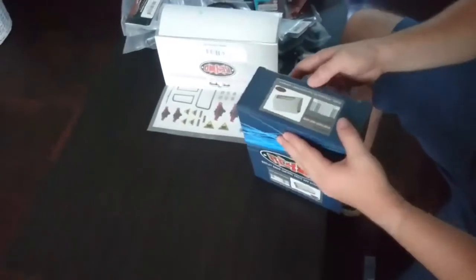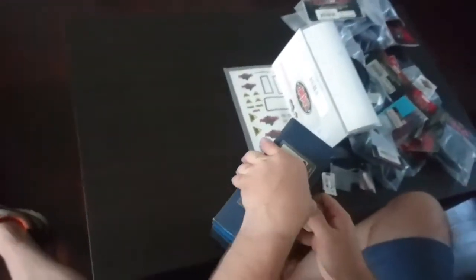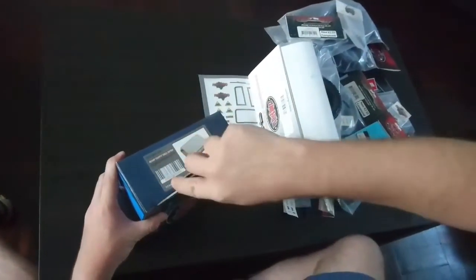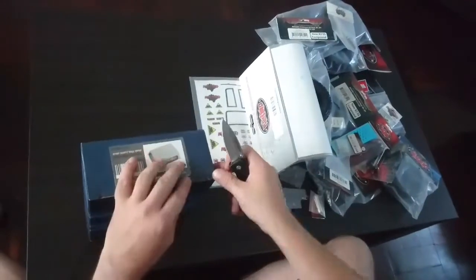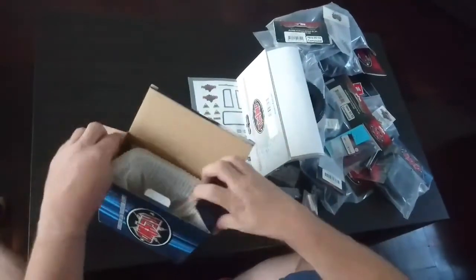This is the RC four-wheel drive 2016. Oh, that's just there, it's the address. It's the tight fit truck topper designed for the Mojave and Hilux bodies. Nice. I am going to keep this though, because I've got an aluminium canopy I'm making for the Amarok, and maybe I just switch it out with this. A little bit of modding here and there, and it should fit like a dream. I say should, eh?